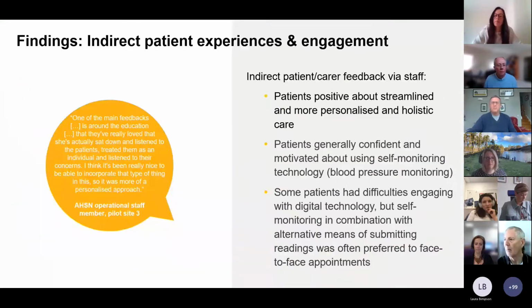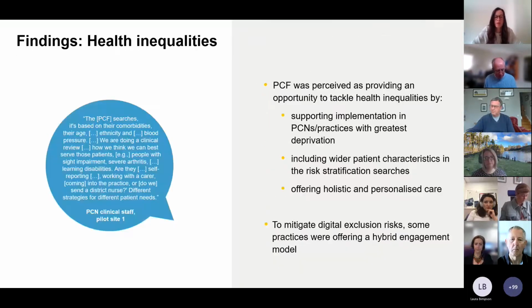Patients did report that they felt generally confident and motivated about using self-monitoring or remote monitoring technology, referring in most cases to blood pressure monitors because that's what happened at the time. And while some patients had difficulties engaging with digital technology to submit their readings, self-monitoring in combination with alternative means of submitting those readings, by paper or phone or however, was preferred by many patients compared to a face-to-face appointment and being called in to do blood pressure monitoring in the practice.